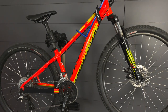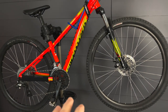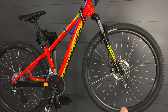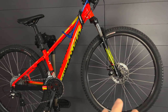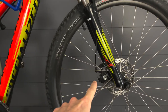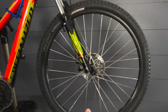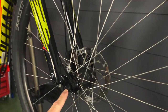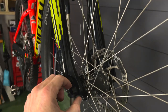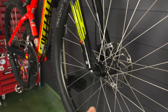All right, so I thought I would throw this hardtail on the bike stand too. This is a little bit smaller wheel size. You've got a 26 inch wheel on this versus the 27.5 or 29. You've got a mechanical disc brake, so it's cable actuated. I think you can probably see that right there. Smaller rotors on that. This is a dropout axle, so this isn't a through axle, but this is a dropout axle, so that drops out here instead of going through the axle.